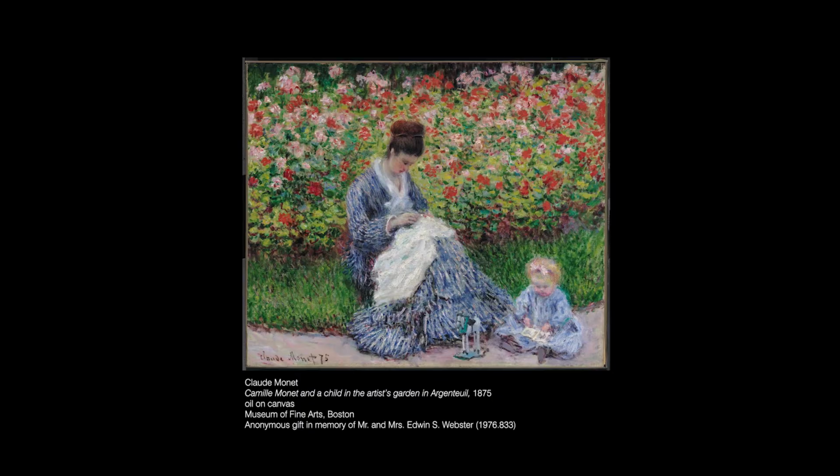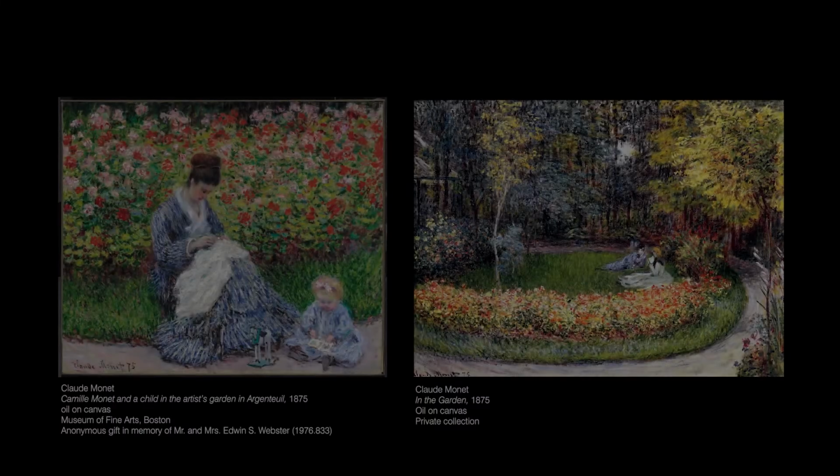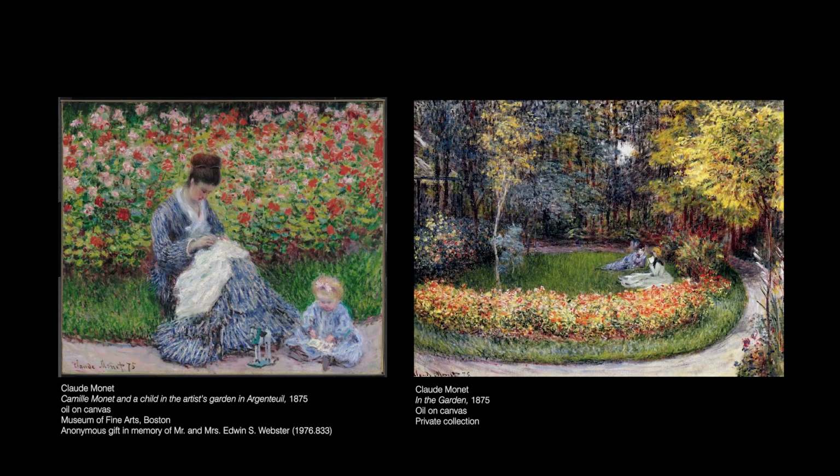The MFA's painting's setting is in the backyard of the house with green shutters, seen in the wintry painting of the Boulevard Saint-Denis. But we certainly couldn't determine that from this canvas alone with its close-up vantage point. Seeing the MFA's canvas side by side with In the Garden from a private collection helps to situate us in Monet's yard. The high perspective of In the Garden suggests the artist, and thus the viewer, looks down into the yard from a window or a staircase leading out of the house. For the MFA's painting, the artist and viewer are on the same level as the figures portrayed.